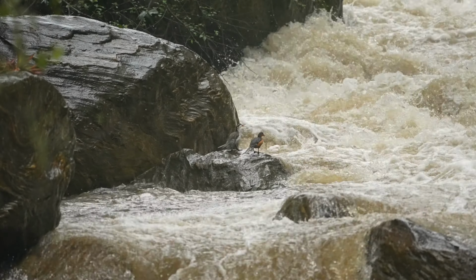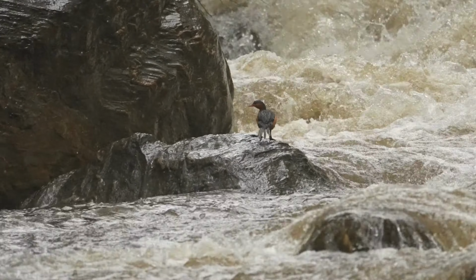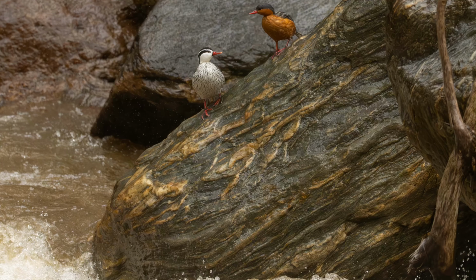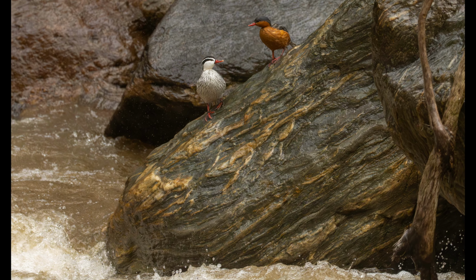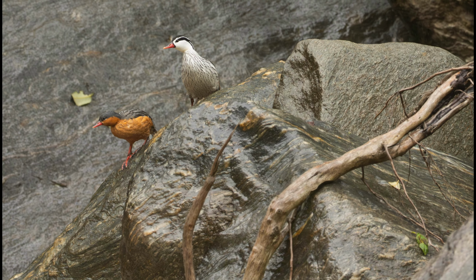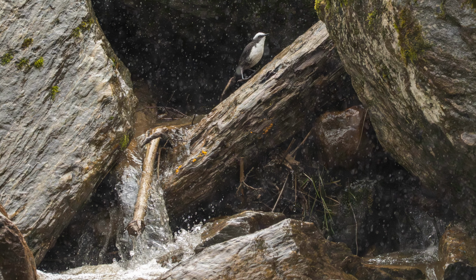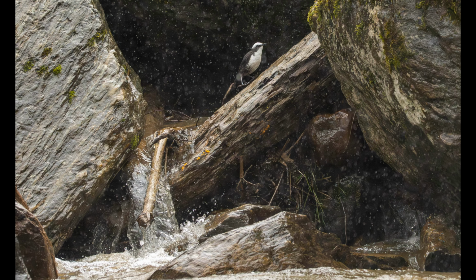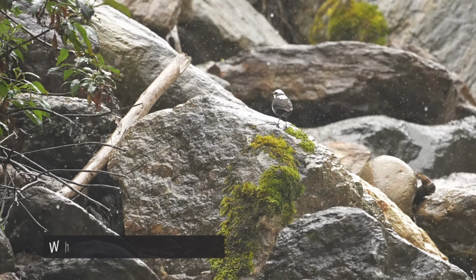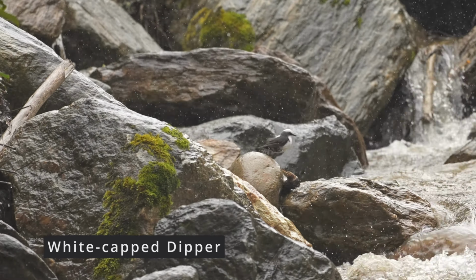The pair kept moving upstream and then eventually would just plop themselves back into the raging rapids. It was so bizarre. We eventually got upstream of the ducks, and after I took these shots, something out of the corner of my eye caught my attention. I pointed my camera and took this. Sure enough, it was our 3rd target bird of the day, the white-capped dipper.